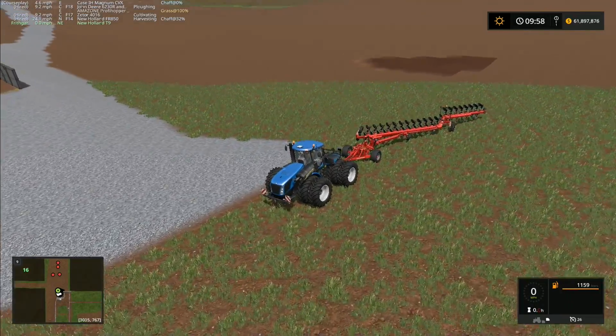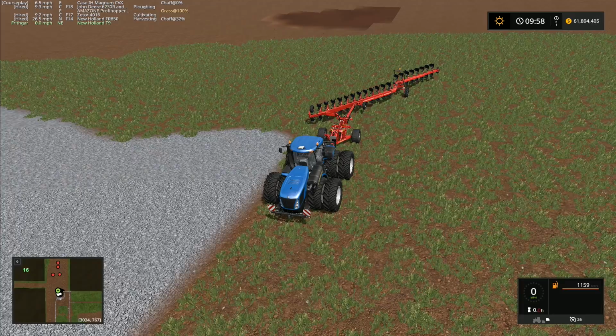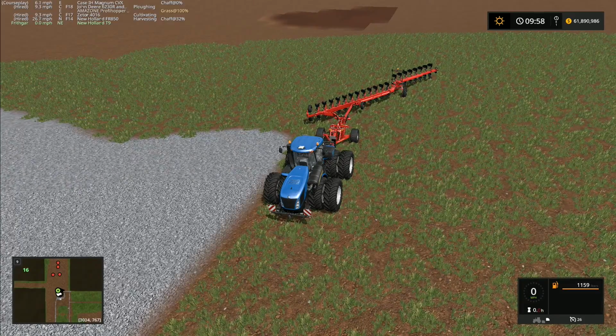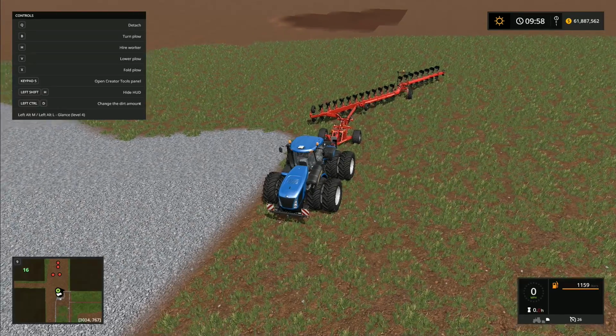Excellent. So we got our T9. Unfold that. Now, is there any other options? No, you can't make it wider or anything like that. It's just literally as it is. So we need to now allow create fields. That's the next thing we've got to do.